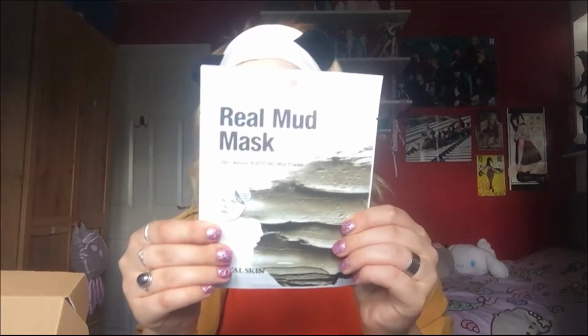So let's see what that's doing. Black face mask from PonyBrownPlus moisturizes, soothes, brightens and purifies, as well as providing antioxidant, anti-aging and anti-irritation protection for your skin. With those face masks, there are always so many things that they're doing and I never believed that. What we have next, real matte mask. So that sounds interesting.